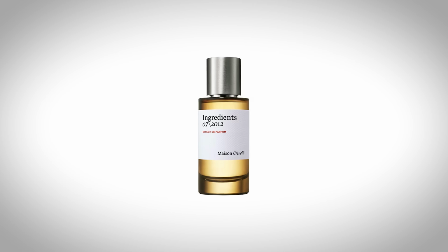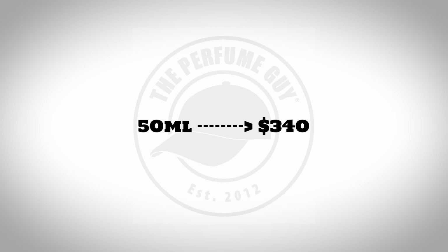Originally, as I said, it launched as Ingredients 07/2012. It's a perfume created by Givaudan perfumer, I guess he's a young perfumer, Gael Montero. This is quite pricey though, just giving you a heads up. Very expensive fragrance, 50 ml for $340. It is Extrait Parfum. It is also very long lasting.